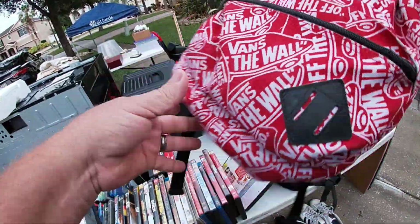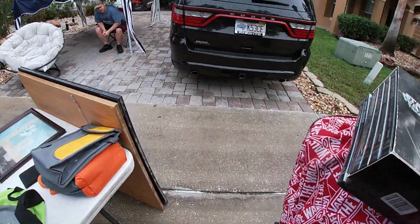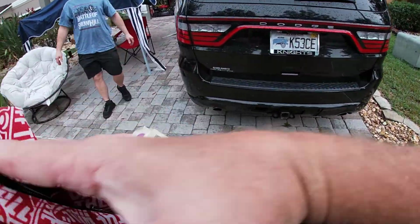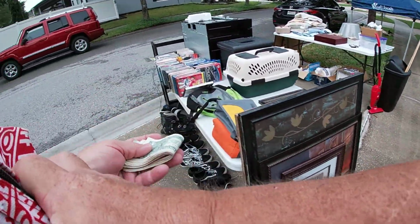Couple bucks for the bag, maybe? Yep. And then you put the names inside. See, it's like a carrying thing. Awesome. There you go, boss. See ya. Hey, thank you.